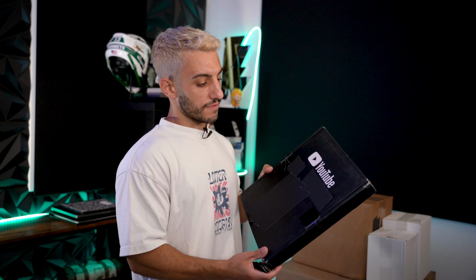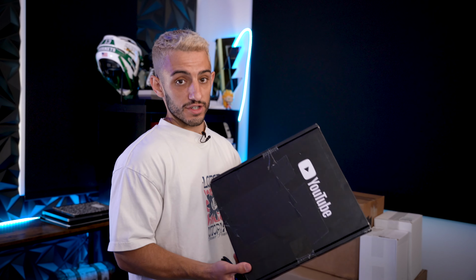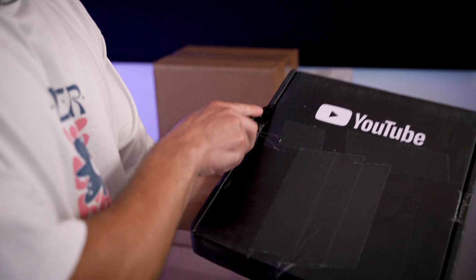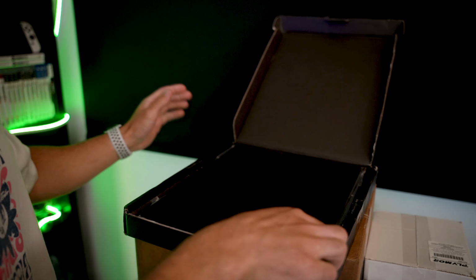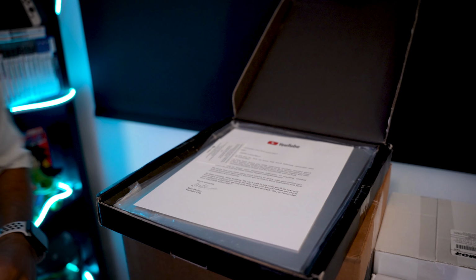So first things first, I feel like we actually have to see what this looks like. I didn't even open the box because I wanted to do it on camera with you guys. It's honestly a little bit hard to open a box like mid-air like this, but I think we should be able to get it done. Gonna do the smart thing and put it down so I don't drop it. And now the moment of truth. Well, not exactly, actually. Hold on.